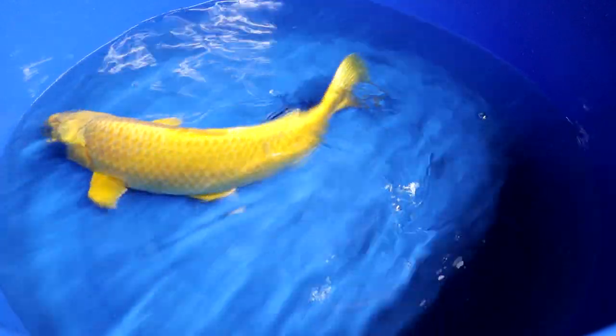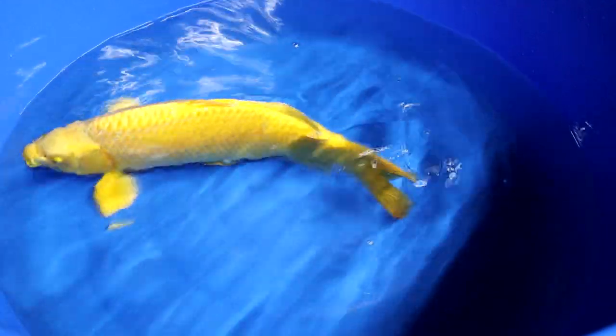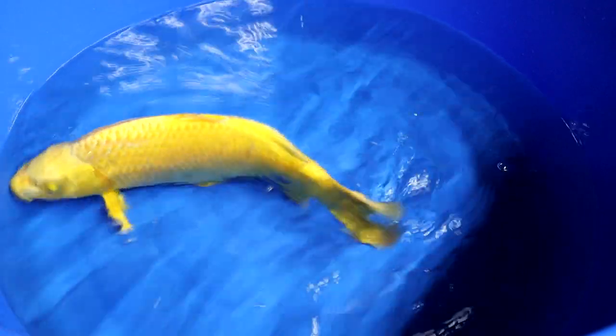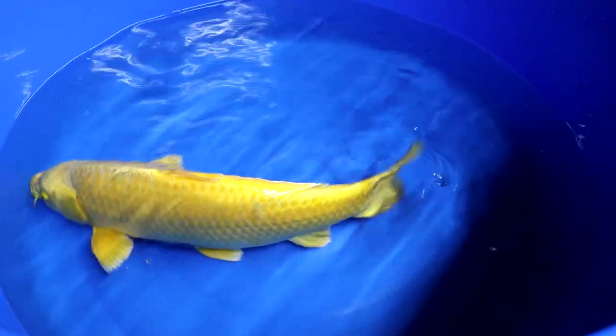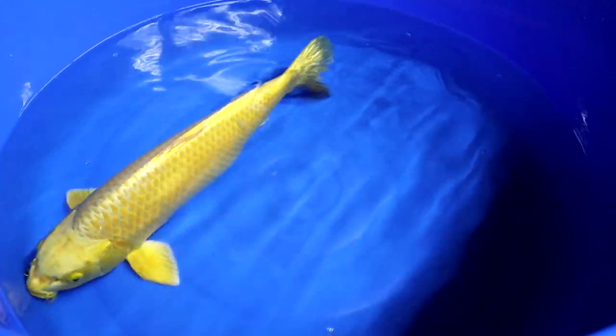And I do believe that some people will probably leave a Yamabuki Ogon for that reason in the store, because it is too light. And they think it will never become really nice bright yellow. But that actually is the nice part. You do want to select a Yamabuki Ogon as light as possible. Yellow will become deeper and darker over time.